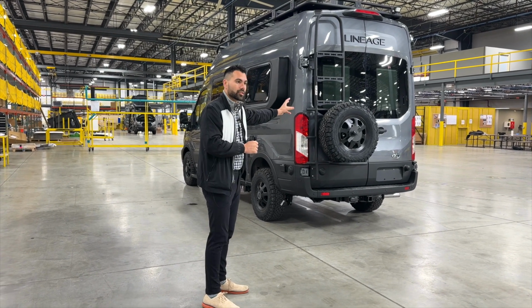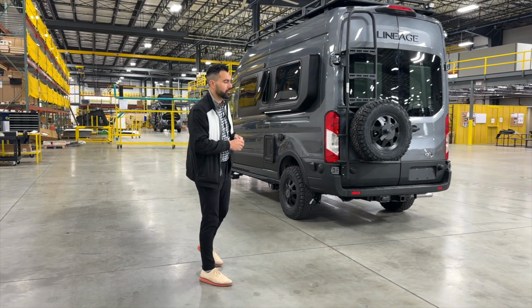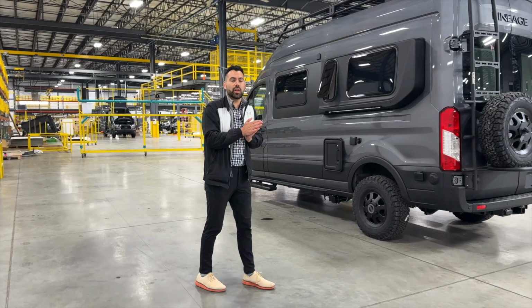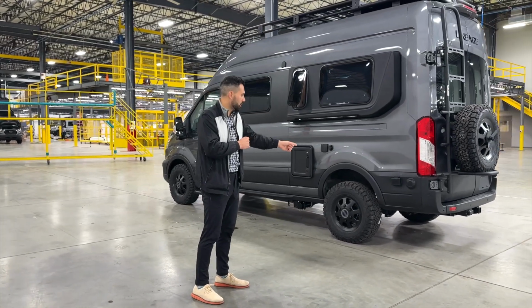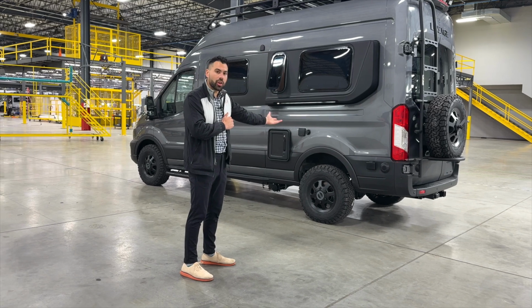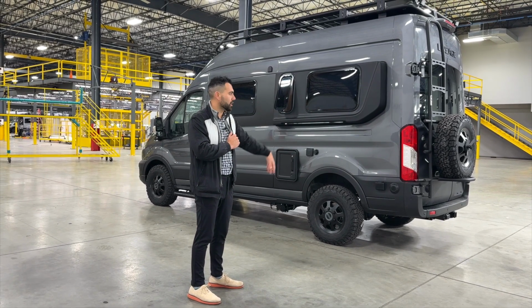Since we're taking this spare tire out from underneath the vehicle, what are we putting in its place? That's actually where our split system AC mounts. Our condenser and compressor 48 volt AC mounts just behind the rear axle where the spare tire normally sits.